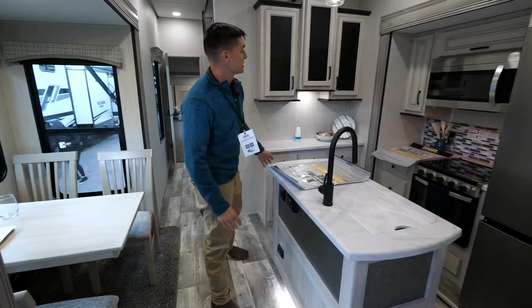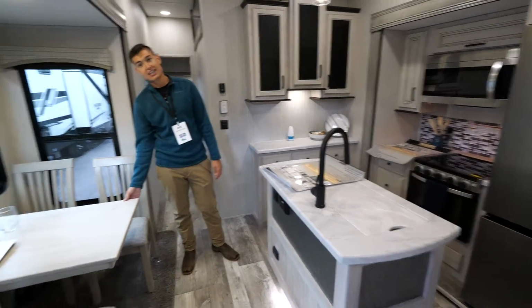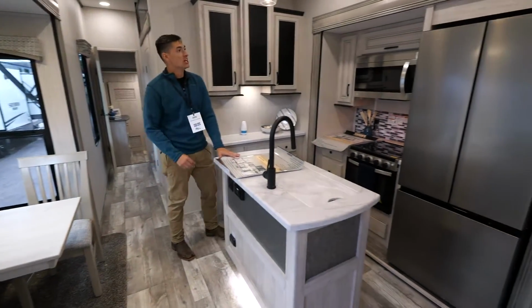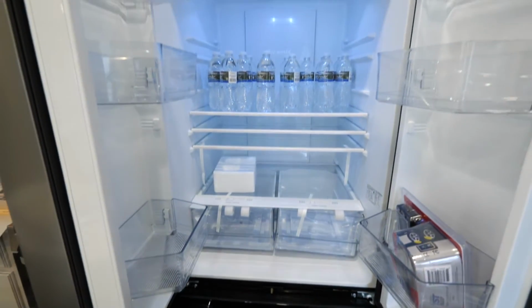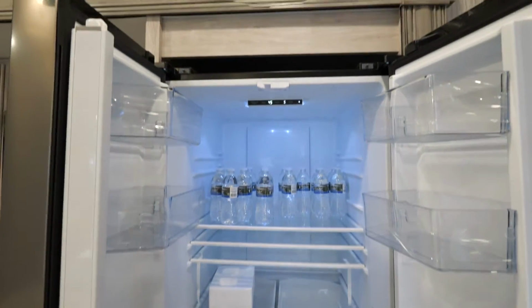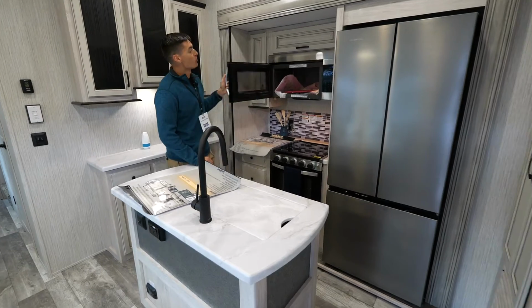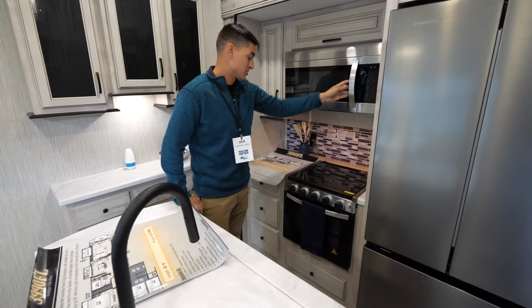So our 3990 kitchen features a standing dinette, which is really cool. You get the island kitchen for a lot of countertop space. We've got a beautiful 17 cubic foot Everchill reefer. It's got a ton of space for anything you might want to bring. We've got a 30-inch over the range microwave, which is awesome.